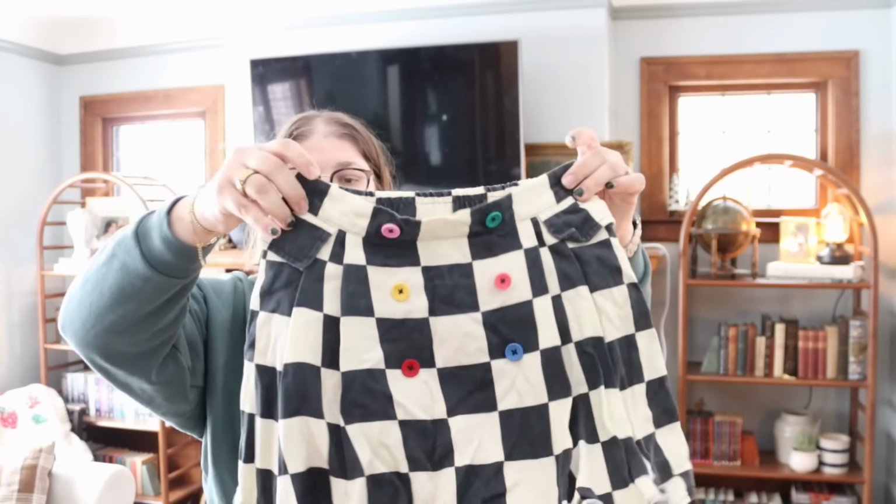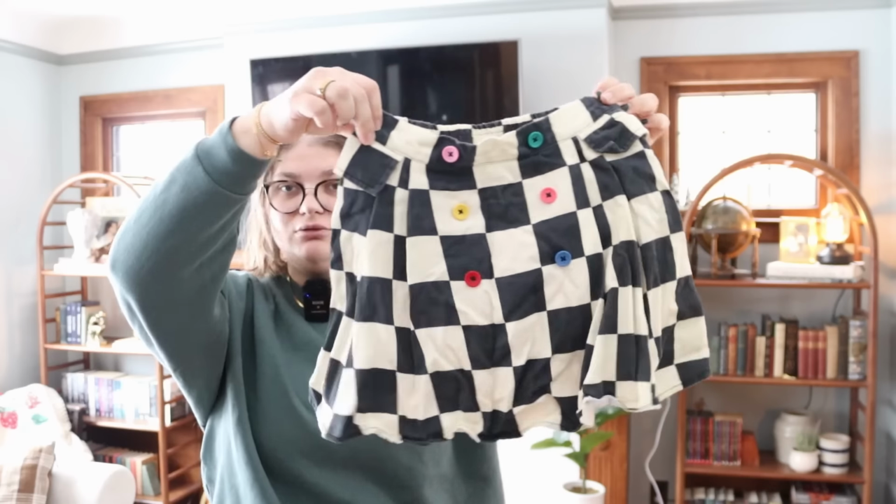And the last piece for kids I grabbed was this, which is new with tags from Foxtail, which I hadn't heard of, but it just felt really high quality. It's a skirt in a size 10. And it's this really cute little checker print skirt. So I thought that was adorable.